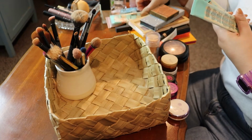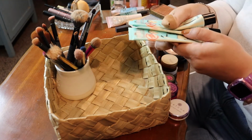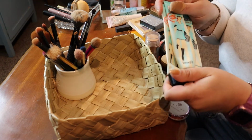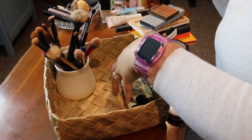So kind of similar to the Milani Luminoso, I buy these jumbo professional primers from Benefit for my kit, and when there's just a little bit left, I replenish with a new full one because I do like to use it myself and I like this primer. So clearly I have a bunch of those that I need to work through. So those are all 3 going in there.